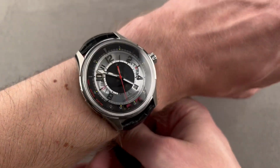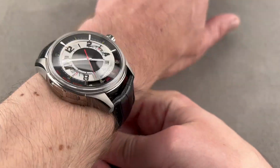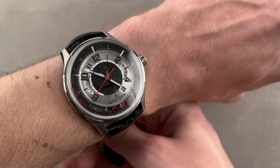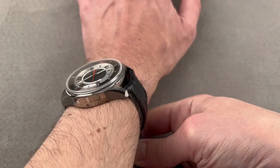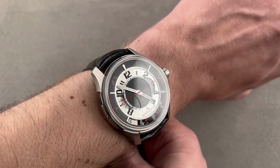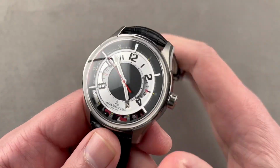Now, while it's a 44 millimeter watch, I owned this model for about 4 years, and I consider it one of my most frequently worn Jaeger-LeCoultre watches. I never had a problem wearing this 44 millimeter watch, and you can see to good effect how it sits. In grade 5 titanium, it's very light. It's all titanium and sapphire. That's how it's constructed. We'll do a quick lume shot here.